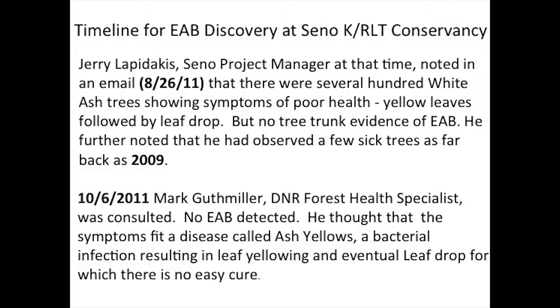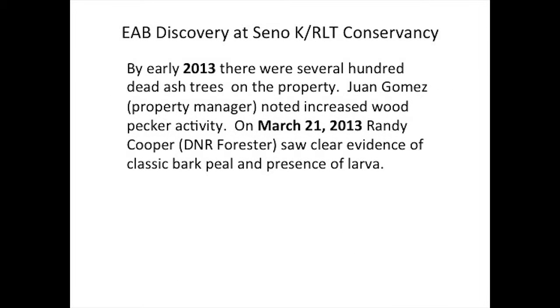In October of 2011, we contacted Mark Guthmiller. I don't know, you might know Mark, DNR Forest Health Specialist, and asked for his advice. He came out, same thing. He looked around, no evidence. He thought that the symptoms, again, fit ash yellows, and there's not a thing we can do about it, and hopefully it won't infect the other trees. And so we kind of just sat around and thought about it until 2013. Then there were several hundred dead ash trees on the property. This looked like a little bit more than ash yellows.